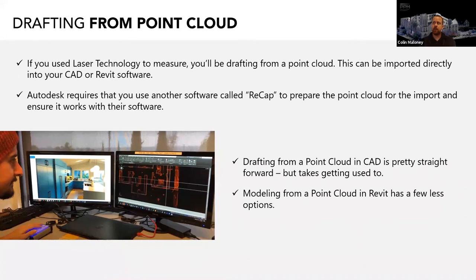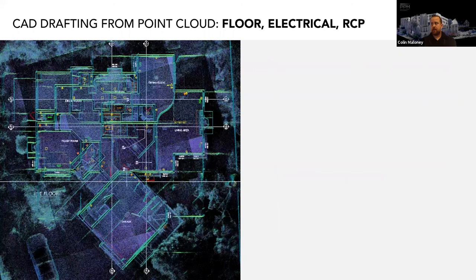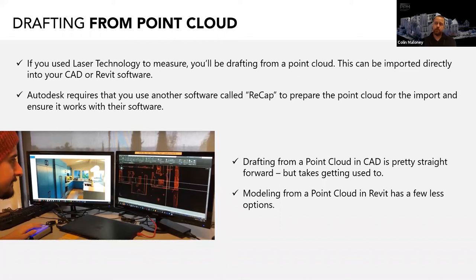Modeling from a point cloud in Revit has a few less options. There are lots of options in CAD to adjust the cloud in several ways, and you'll need to use the view cube to rotate your UCS orientation properly to work with the cloud in different positions. Now when we're talking about Revit, that program is entirely focused on modeling from a particular view range. It allows you to manipulate your model and the cloud simultaneously.